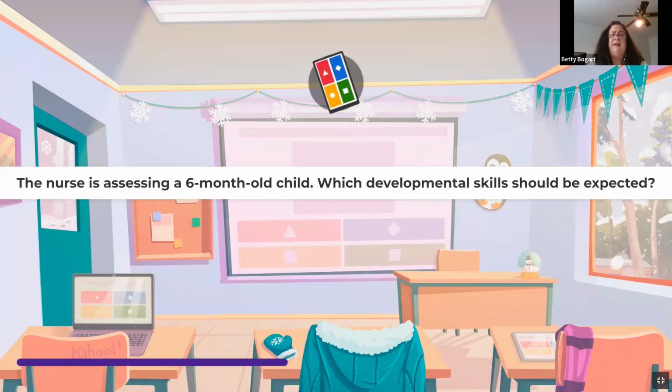The nurse is assessing a 6-month-old child. What developmental skill should be expected?